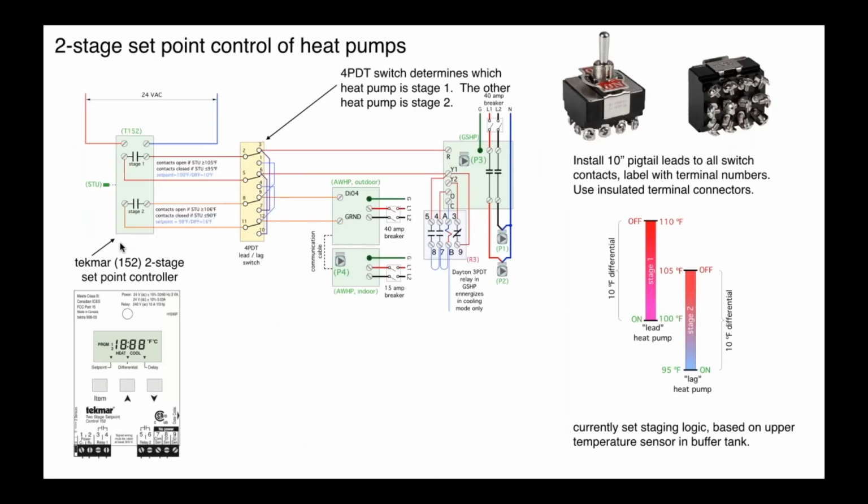Now, from a control standpoint, over here, we're using a Tecmar 152 two-stage set point controller. It could be any two-stage set point controller. It's got 2 normally open relay contacts, one is first stage, one is second stage. As we wired this over to the water-to-water heat pump and the air-to-water heat pump, we used a 4-pole double throw switch, and this is what it looks like.